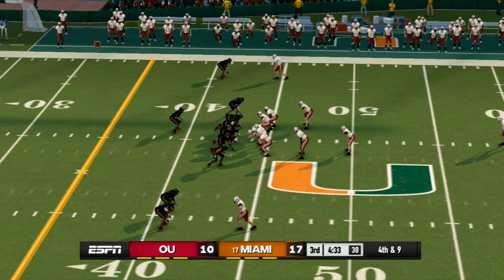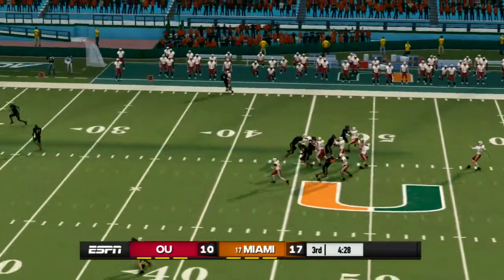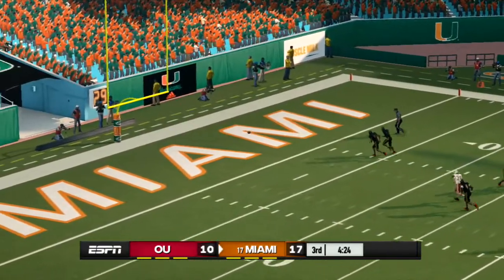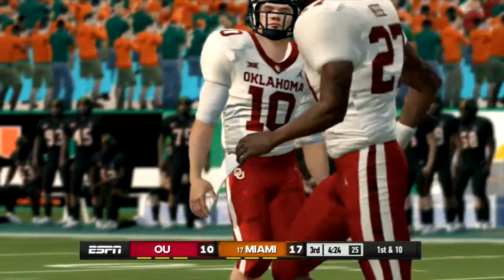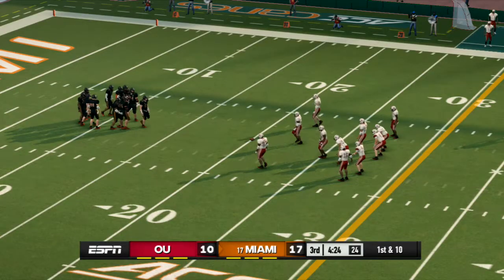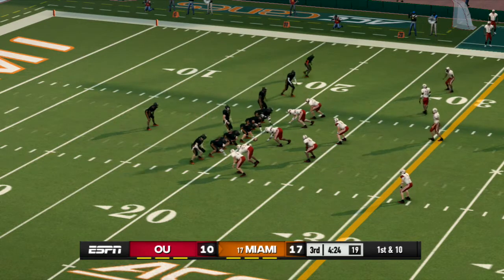Doesn't want a touchback here. He wants to knock this ball inside the 10. So this one goes into the end zone, and that'll be a touchback. Both sides have made their way back out, and we're just about set to get going again. Miami up 7 points.